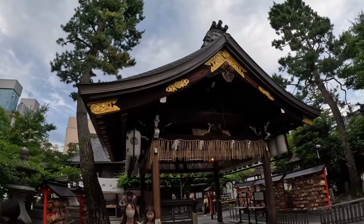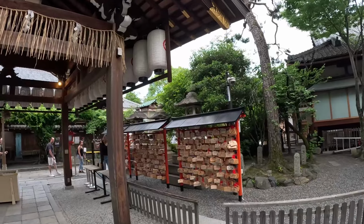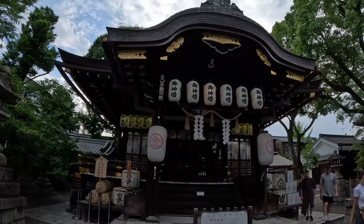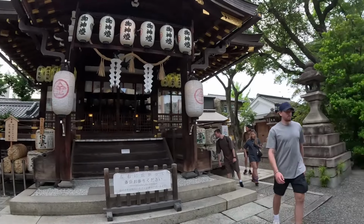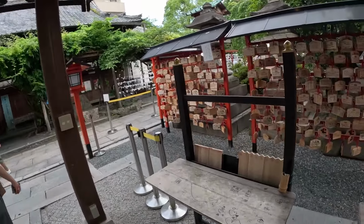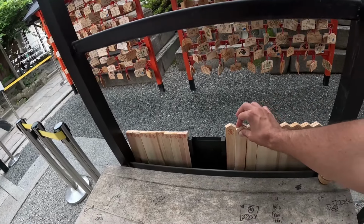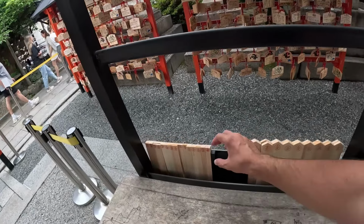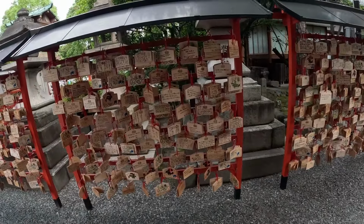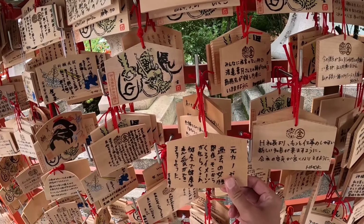So beautiful, the gold, the wood, and I love how they upkeep a lot of the stuff. And I believe these over here are a lot of wishes that people made. They pay some money and they make a wish. Wow, this building looks cool. So I guess over here you could say something and then hang it up, if I'm not mistaken. Not sure how the system works, but yeah. They even have some little wooden pieces. Alright, let's go. See if they have anything in English. But here it's in Japanese, if you could read Japanese, you'd see what it's saying.